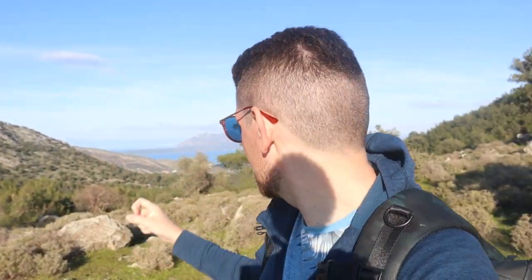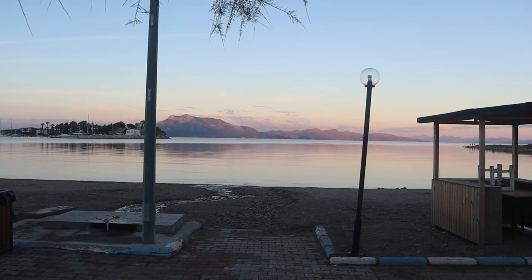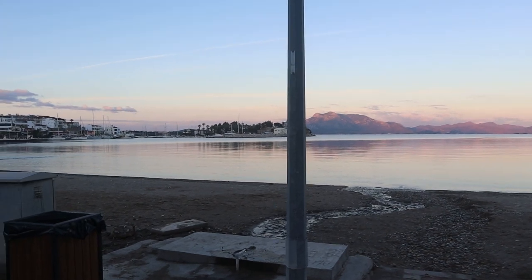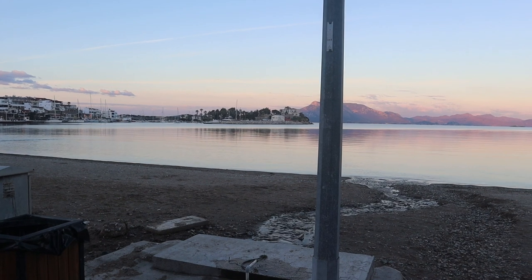Okay, feeling a bit refreshed, a little stiff, but nothing too bad. Let's make our way down to Datca. I'm very nearly home and I don't think I've been greeted with as nice a view as this. Look at that, it's so peaceful and quiet and chill. And just in those trees over there, there's our orange beast.